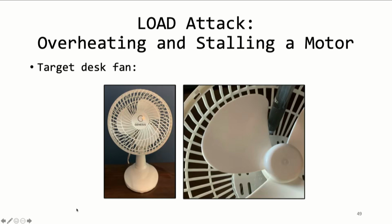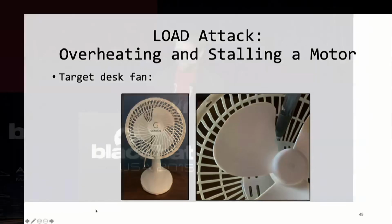attacker may want to prevent any movement or shift weight on the load to overheat the motor and reduce the motor's lifetime. Here we have a simple experiment to show what happens when we burn out a motor. We procured a simple desk fan, as shown in the picture, and used a temperature probe to monitor the motor's temperature over time. This fan uses a brushless motor.